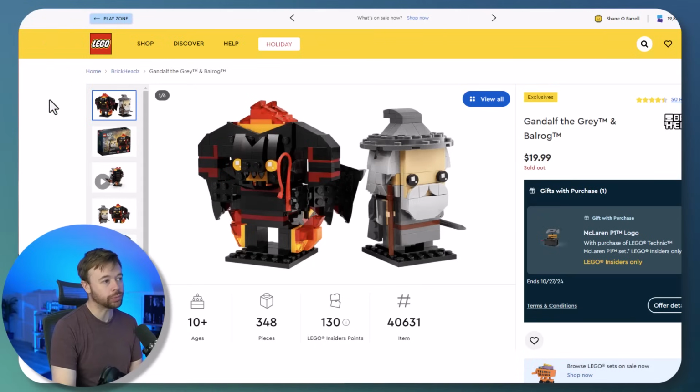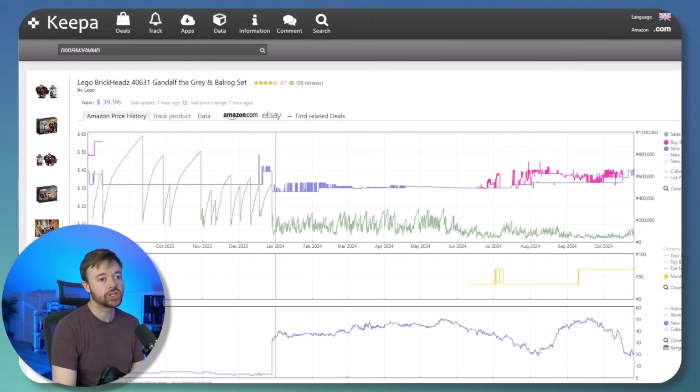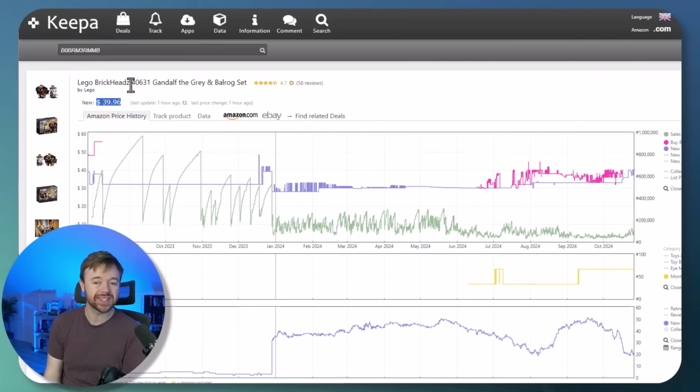Now, here's the thing. What is happening with the price of this set? If we look at the chart on Amazon, we can see right now, on the Amazon US market, it is selling for $40. It is selling for double the MSRP before retirement. We are still 2 months out from retirement on this set, but because it has already started to sell out and become scarce, this set is selling for double the MSRP already.